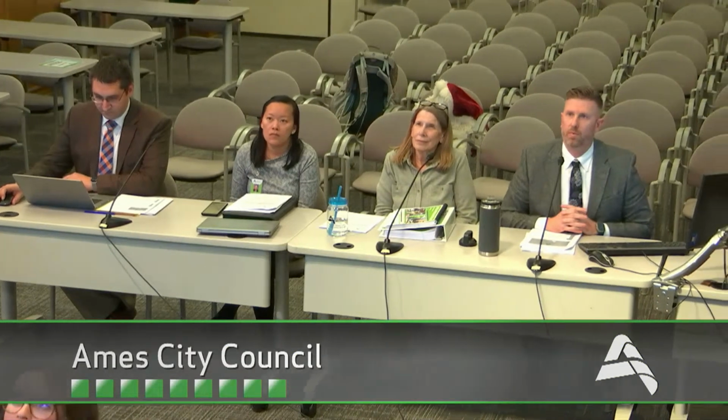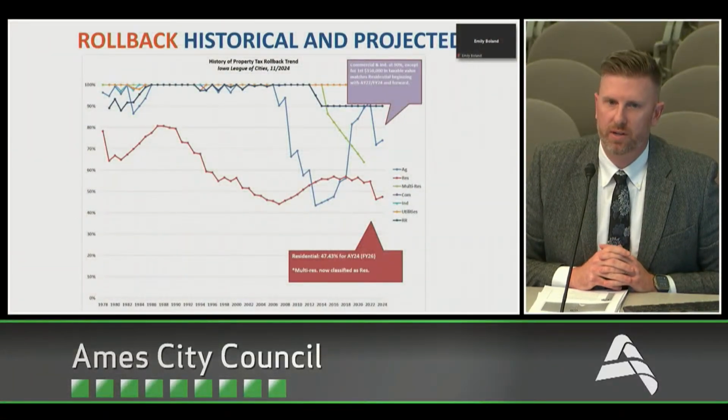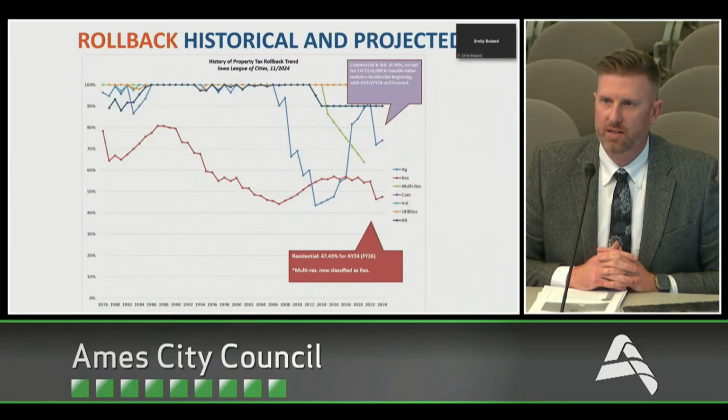We showed this graph last year. This is a graph provided by the league, and it reflects the rollback on property valuations. The highlight in the red box at the bottom is that the residential rollback for the upcoming year is about 47.5%. Last year there was a big increase in taxable valuations, which drove the rollback down about 8%, and that's directly reflected in the graph. But we're back into normal times, seeing only minor adjustments in the rollback. The intention is to show that we expect our residential valuations to be similar to the previous year.